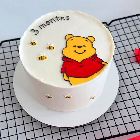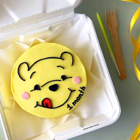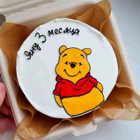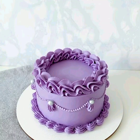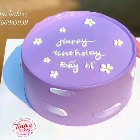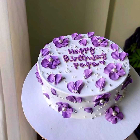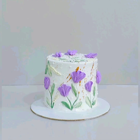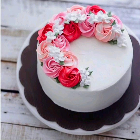The next is mini teddy bear cake. Adorable fondant bear face on top of a light cocoa sponge. Perfect for kids or baby showers. The next is lavender swirl cake. Lilac base with soft lavender swirl piping and pearls. Calming and elegant.